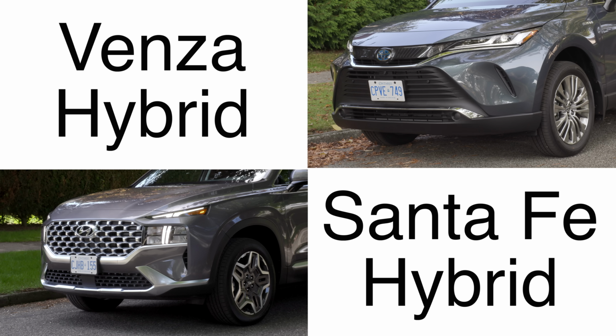We've got the Toyota Venza and the Hyundai Santa Fe Hybrids. These are both based on smaller and less expensive hybrids. They make them bigger and they charge more. Let's find out about them.